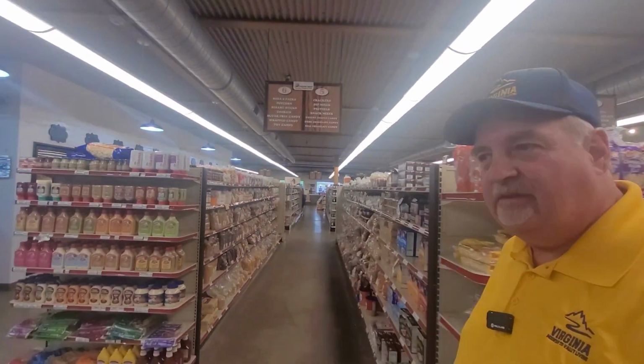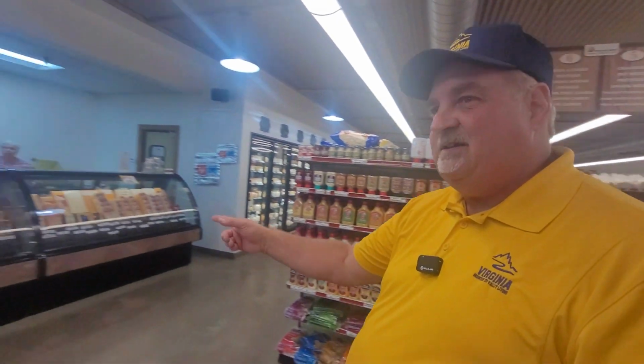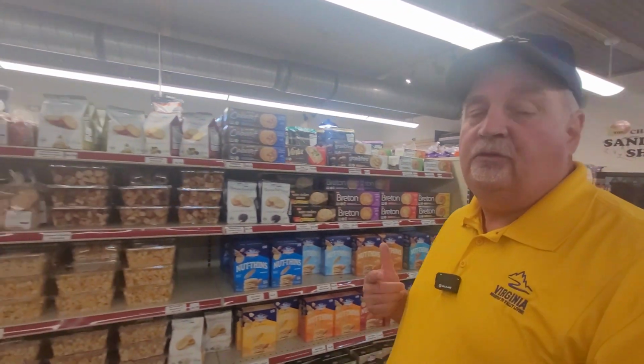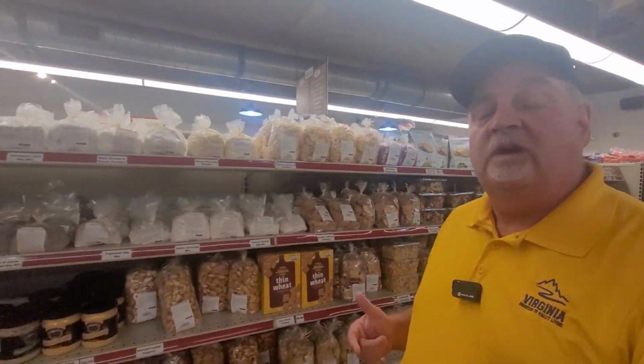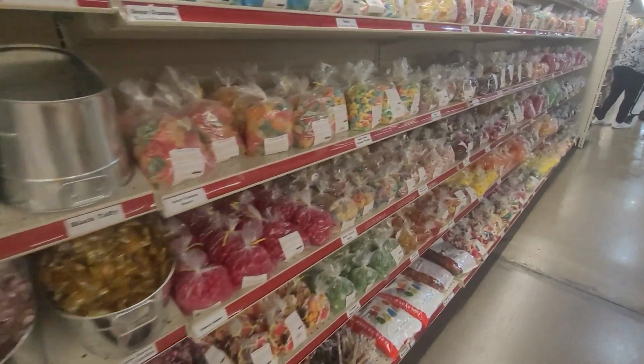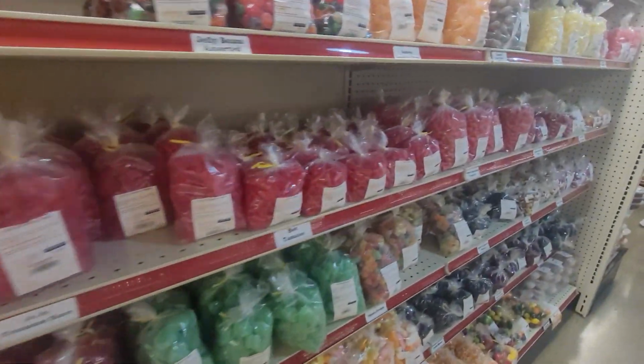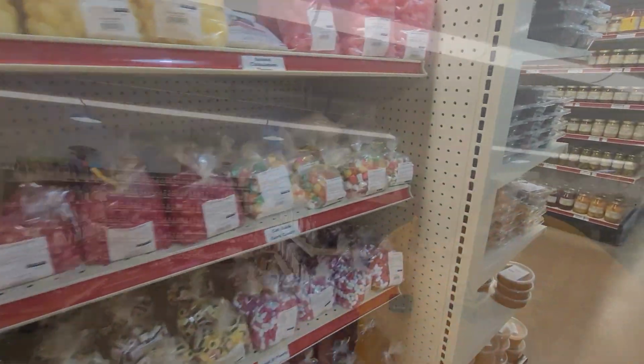The cheese shop, what would it be without cheeses? But you can see there's meats and cheeses. And there's also an entire gluten-free section here as well. And one of my favorites just up the road here a little bit, there's the candy section. Several years ago, a sandwich shop was added. So now you can grab a bite to eat and stay here and enjoy the cheese shop for a little bit.